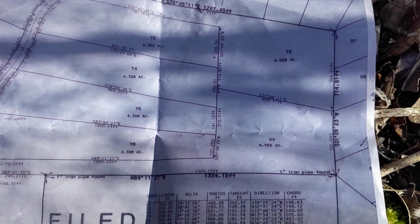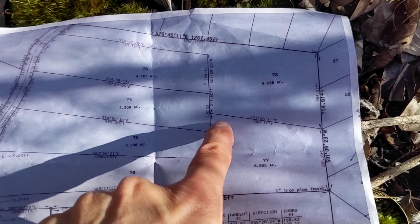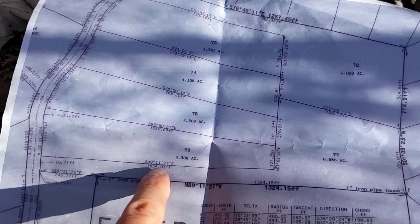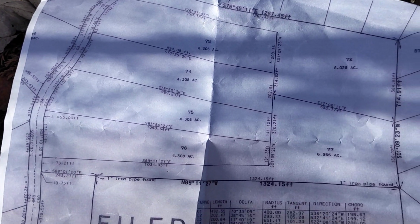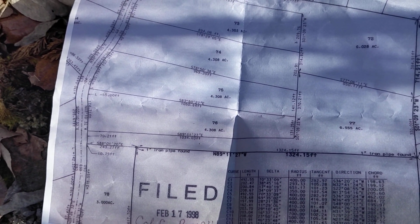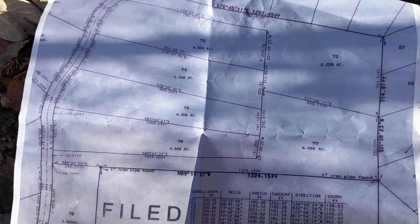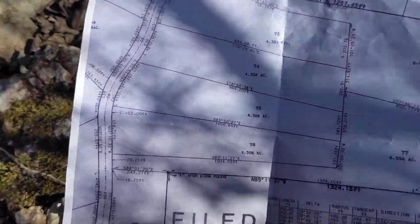So this is what the property looks like. We're right here right now. This is the bulk of the property, and then it stretches in a 70-foot wide lane all the way back to River Road up here. So got a little bit of hike ahead of me, and I'm going to show you some things. There's a little creek up front by the road too. It has a little water flowing in it, a little more than this one back here. It's a little bit of hike, but we're going to get there.